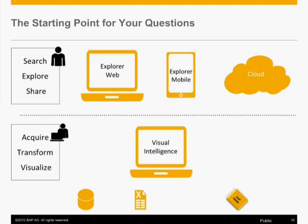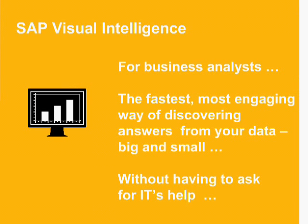So that, for example, other people in the organization, in the department, could access this information, this enriched information, for example, with Explorer Mobile. So really, SAP Visual Intelligence is for the business analyst. It's for the end user that will really access this information. And it's one of the fastest and easiest ways to get answers on big data, on different data. And what's very important there is you will not need to involve IT at all the layers. It's really a tool that can be used by the end user.